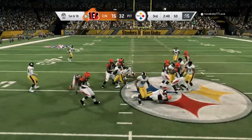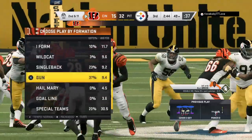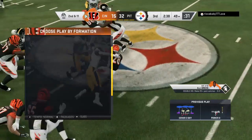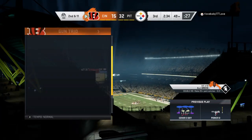Back to Mixon on 1st down, and he is met quickly in the backfield. Down he goes, folded like a lawn chair. But these guys are going to chop into that deficit. They got to do a much better job in the run game. Caught behind the line of scrimmage, no yardage to be found.